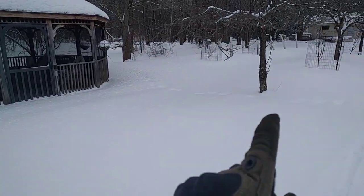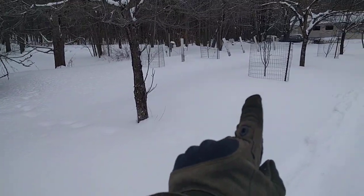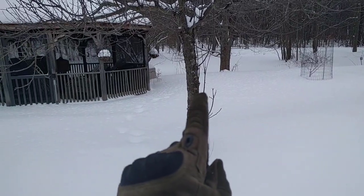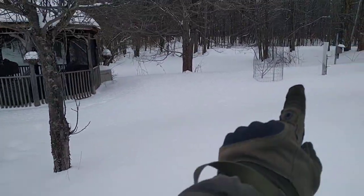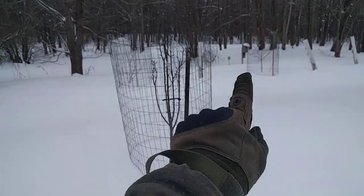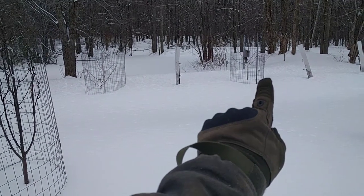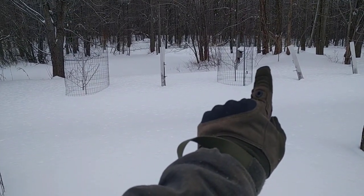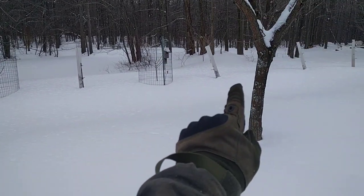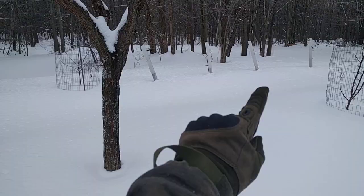Then we get to some of the ones that are about 5 years old. So this is a plum, a pear. I'm sorry, this is an apple. Over there's a pawpaw. Here's a pear. This is an aronia bush there. I think that's a plum there. Then we get to another pawpaw and 3 other types of aronias.